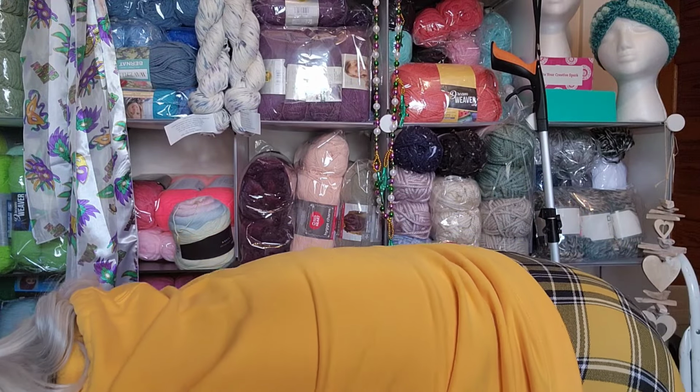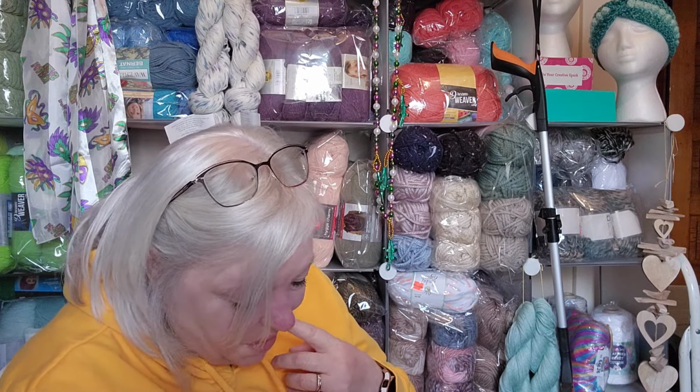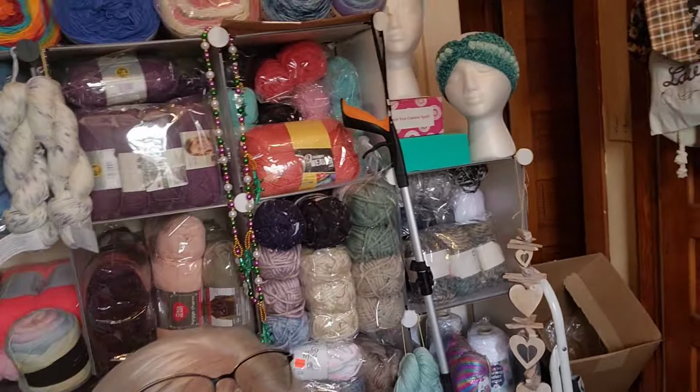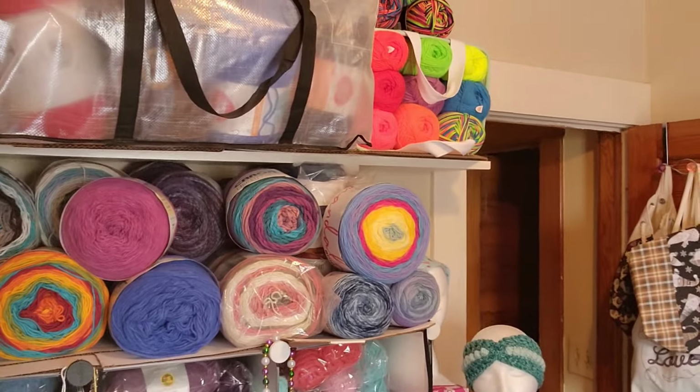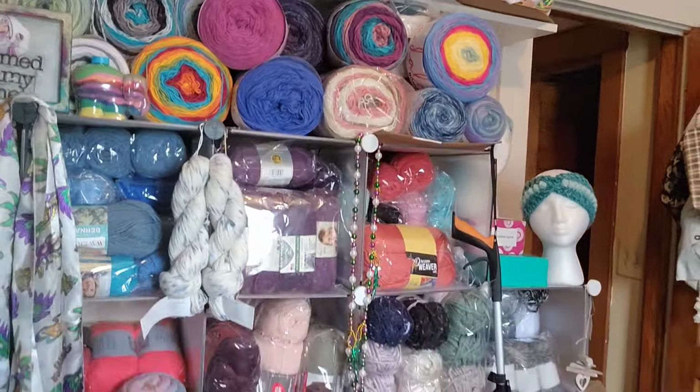Let's get this out of my way. I think I will take those neons down off the top shelf up there and put them back in this bag with the other Hirschners, even though they are pretty up there. You can't see them. Let me see if I can get you to see them. Way up on the top. See them? But they're not really being protected because they're not in any bags. They're just out being beautiful.